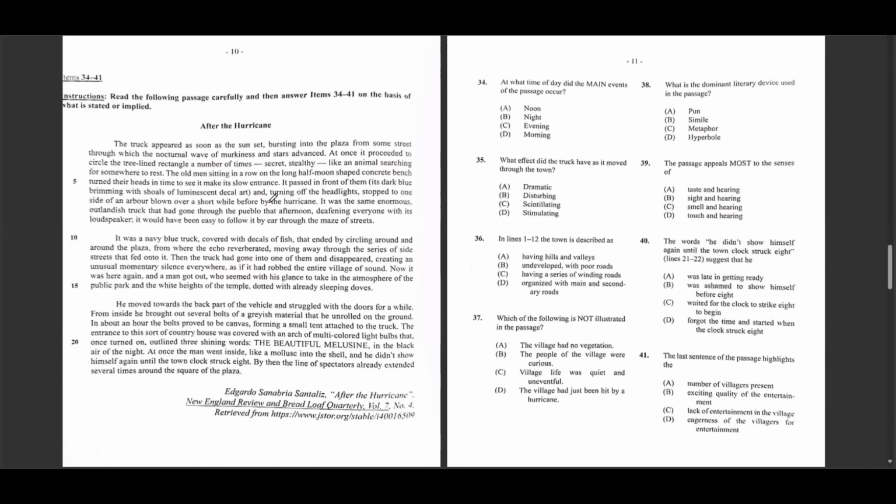All right, so number 34, at what time of day did the main events of the passage occur? The key thing here is the main events, right? So what are our main events here? When the truck appeared and when it passed through, and the things that occurred there. And if you see here, it says the truck appeared as soon as the sun set, right? So at the beginning there of the sun setting, that's where the truck appeared. And you can see, okay, all of these things are happening within that time span.